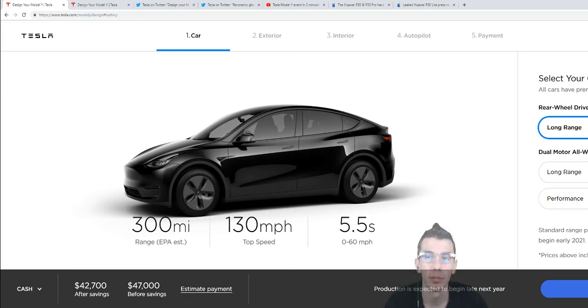So there's actually 4 models, but the first 3 models will be out in 2020 fall, and then the 4th model, the standard version, which is going to be $39,000, will be available in 2021 April. So we'll see how that goes. And this is the $42,700. This is with the gas savings, so it's actually $47,000. But what we get to see here is a Model Y with a long range for 300-mile range. So Tesla batteries are doing pretty good, and apparently we're going to get 130 miles per hour at 5.5 seconds up to 60 miles per hour. So pretty fast electric cars.